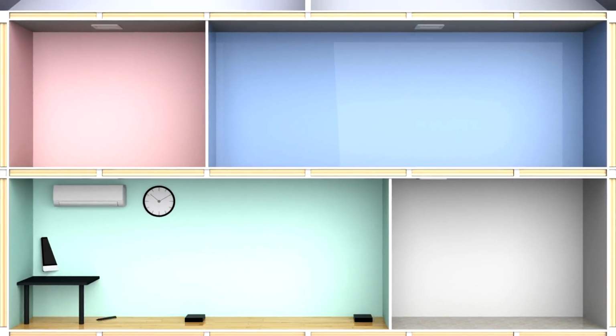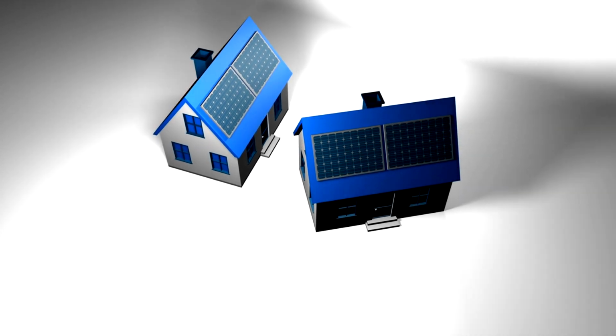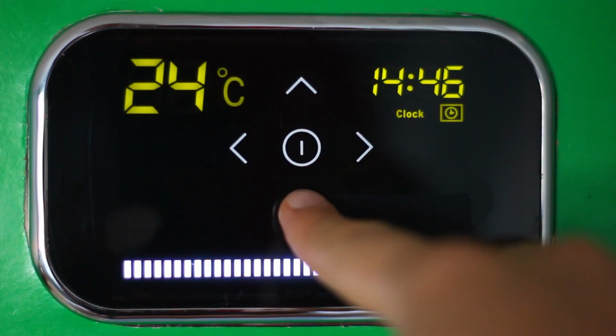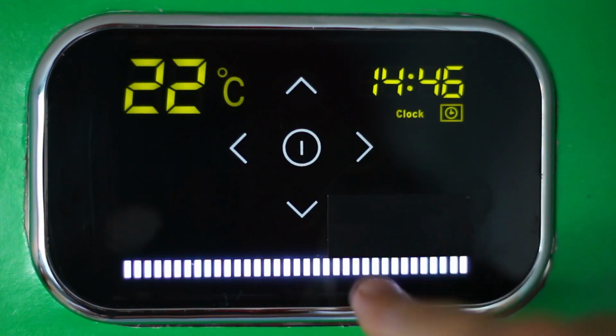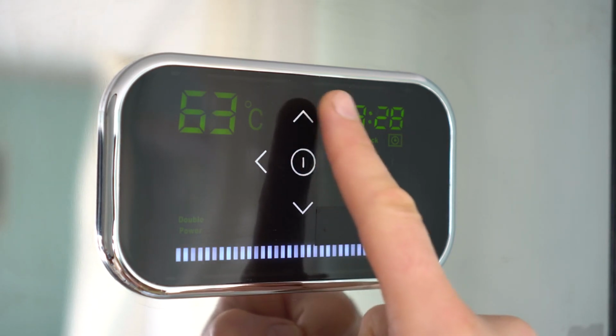Chapter 6: Smart Home, Smart Earth, Eco-Tech Innovations. Eco-tech innovations are transforming the way we interact with our homes, making them smarter and more sustainable. One of the key innovations is the smart thermostat. These devices learn your heating and cooling preferences and adjust automatically to save energy.